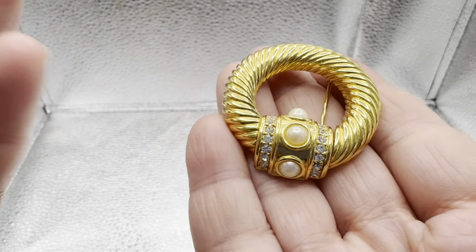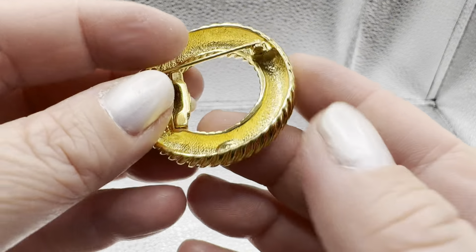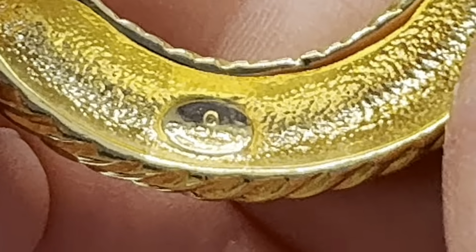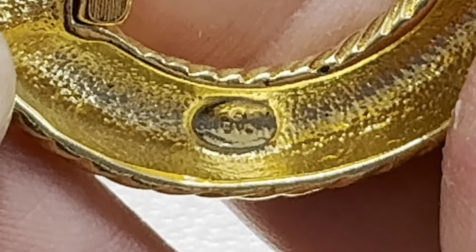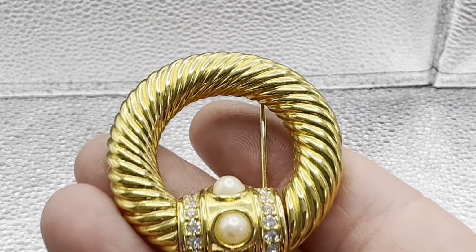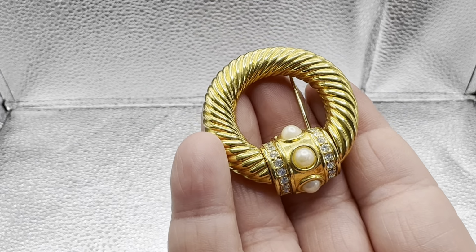Givenchy. This is beautiful. Faux pearls, crystals, gold plated. Signed. There's a copyright right there. Signed Givenchy. No, that's not a copyright. That is a rivet. Okay, let me correct myself. Signed Givenchy right in here. And I believe this one is 1980s. I will look it up and figure it out. Faux pearls, crystals, and heavily gold clad Givenchy pin, about 2 inches. 1 3/4 on the Givenchy.